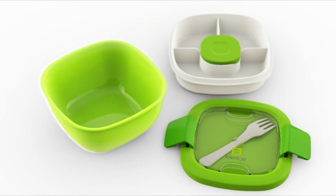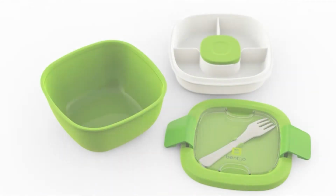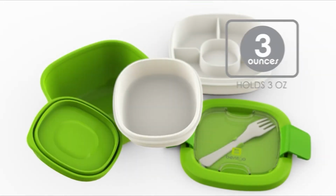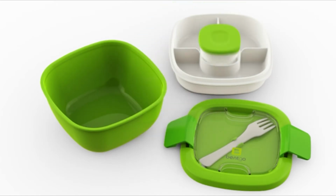With a large salad bowl, Bentgo Salad holds enough to feed even the healthiest appetites. The compartment tray, which nests conveniently inside the bowl, easily configures to hold 3 or more salad toppings or snacks. A separate sauce container with leak-proof lid nests inside the tray for mess-free transport of your favorite salad dressing.